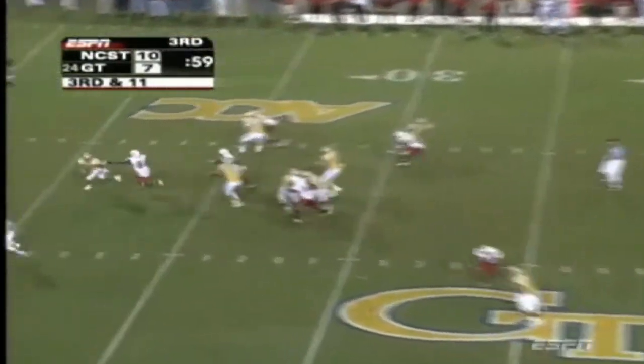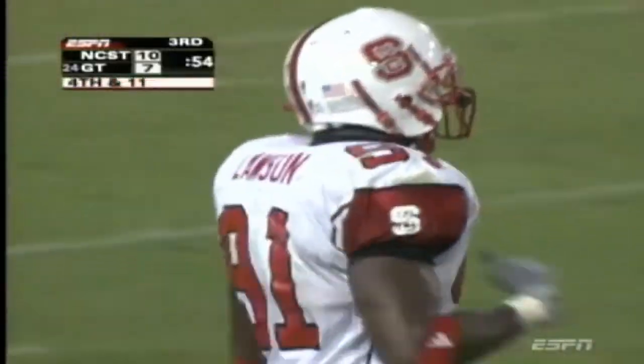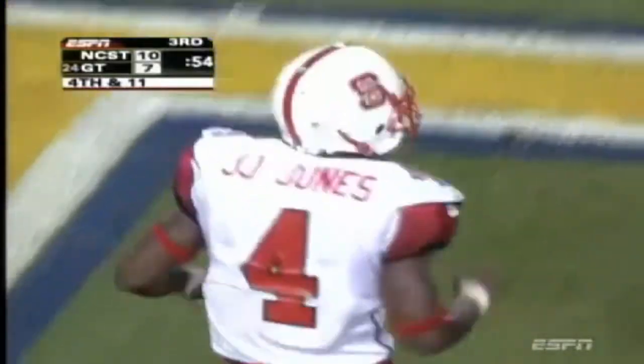Third and 11. He's flushed this time by Matty Lawson. An up-for-grabs one is incomplete. They want a hold on J.J. Jones. George Cooper was trying to get back to the ball. No flag. Fourth down. Punt coming.